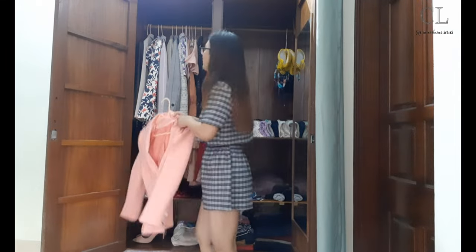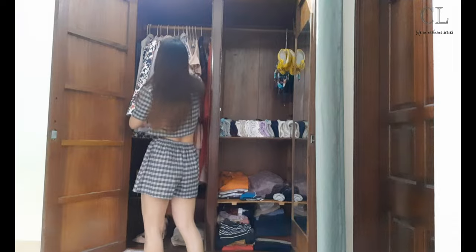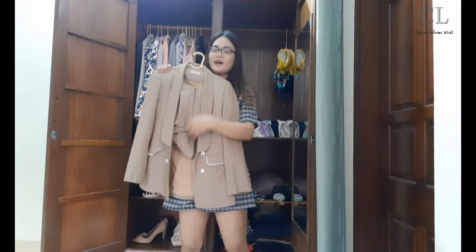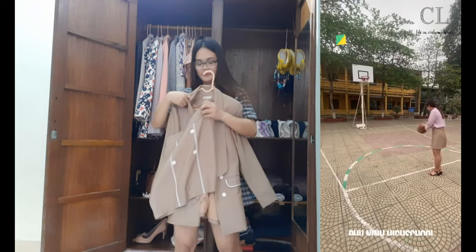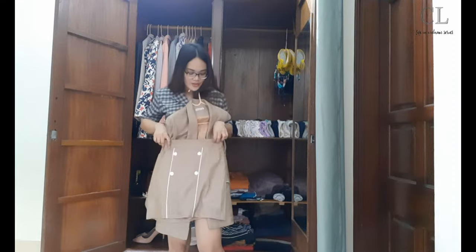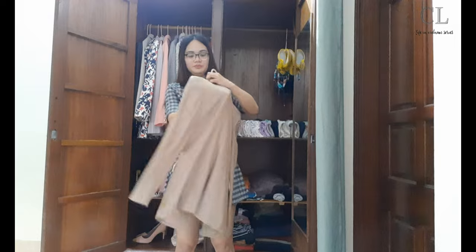See, most of it are branded. If you really have time, you just have to look for it. You will get cheap clothes at branded stores. This one I ordered online from Gumac. I got the skirt for 200 pesos. Sorry, 200 pesos, and this one I got for maybe 700.